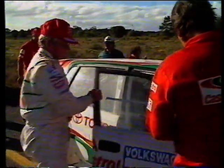From the gravel forest roads, the cars move to the warmer shopping centre for a short and final all-tar stage. Serge takes no chances and has the Conquest checked from top to bottom. The treaded off-road tyres are replaced with slick racing rubber.